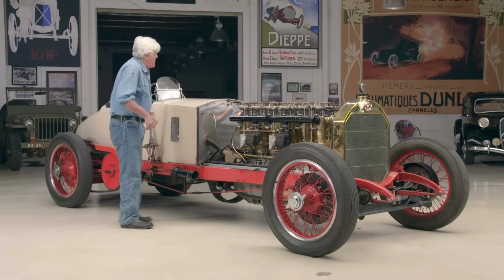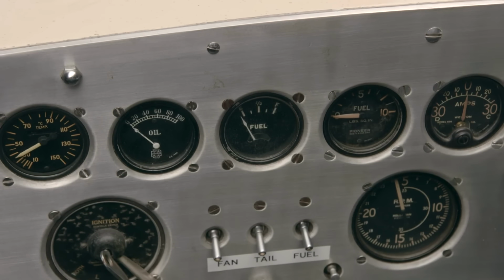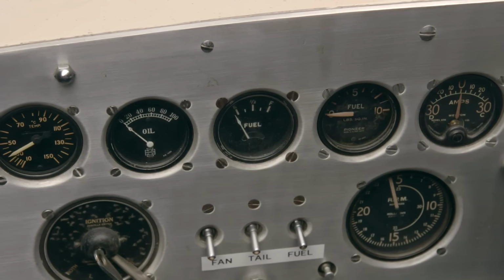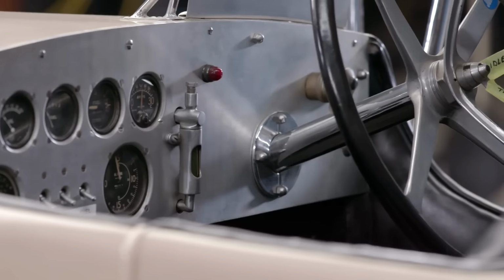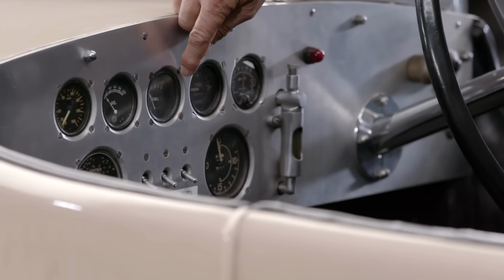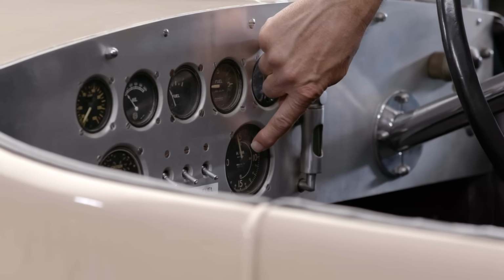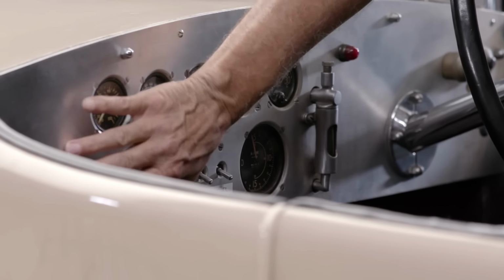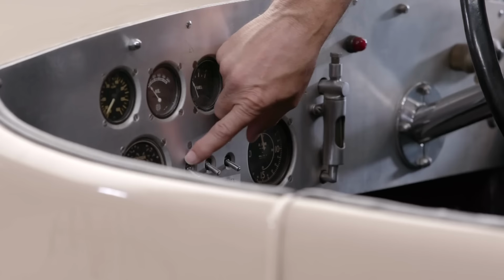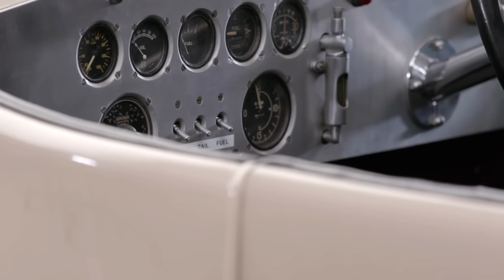Come on, let's take a look at the inside of the car and show you what we have here. Actually, the dashboard is nothing spectacular, pretty plain Jane, just meant to be utilitarian. This was a race car. You have your temperature gauge here, oil pressure, fuel. This one is fuel pressure, ammeters, tachometer. And this is your magnetos, left one, right one, both. That's self-explanatory. That's fan, that's your tail light, that's your fuel pump. We have an electric fuel pump in it.